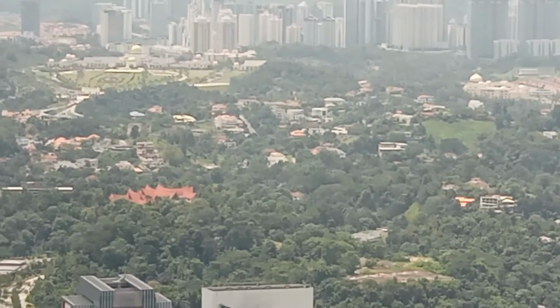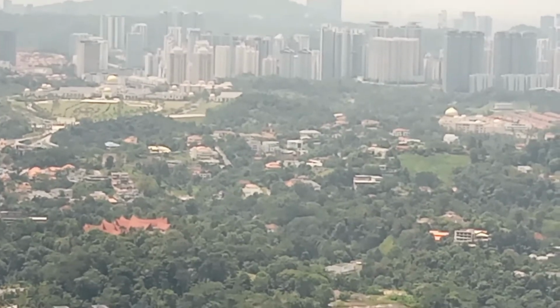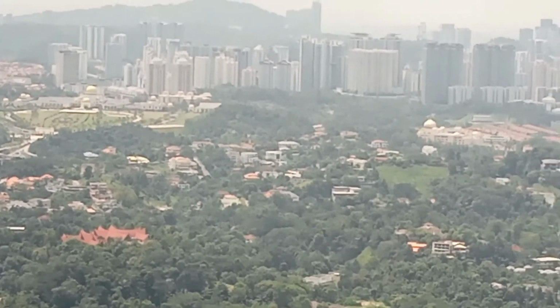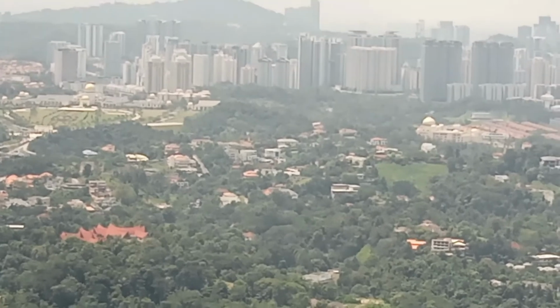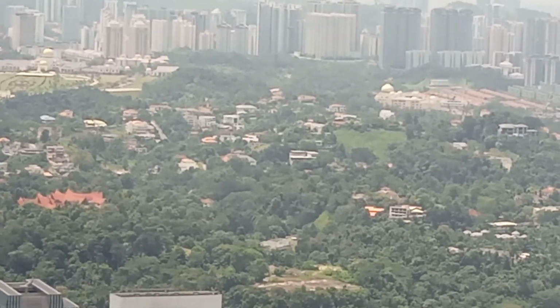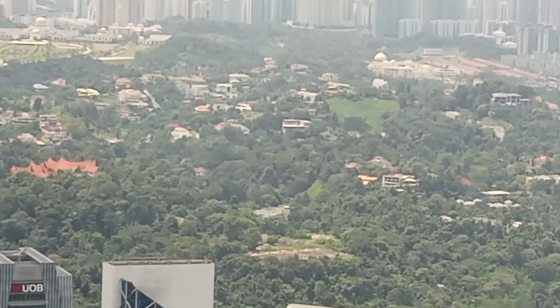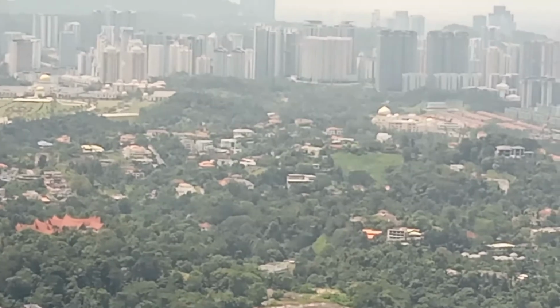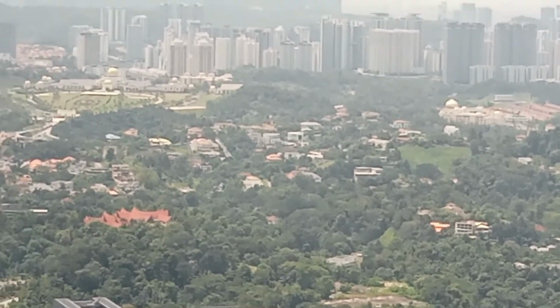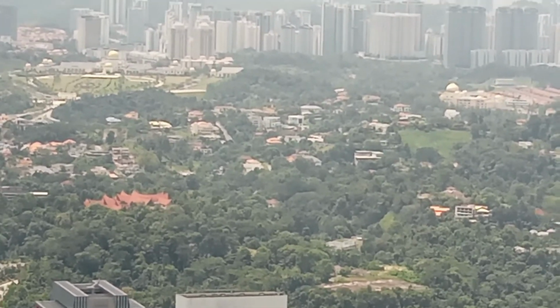There in that distance with the golden domes is the palace, the royal palace, that I've been unable to get to. So I guess the best way I can show it to you is right from here. I tried to get to it yesterday. I couldn't get in, but they've got a beautiful garden, and I'm sure you can find it on the internet as to what the place looks like. It's a gorgeous palace. It's too bad I couldn't show it to you live.